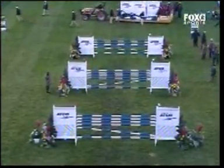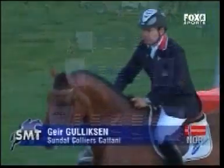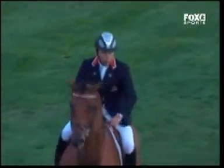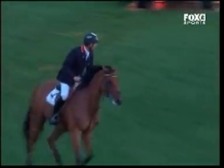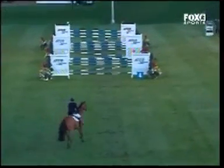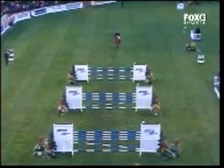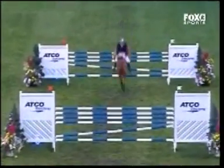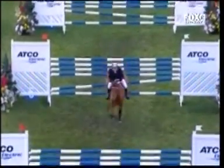My goodness me. There's Garrett Gullickson. He'll be the first to go, the Norwegian veteran. Not wasting any time after the bell. Yeah, I think that's the best strategy. You know what? Just turn and go. Don't give yourself or your horse too much time to think about it. Set up, keep the leg closed.